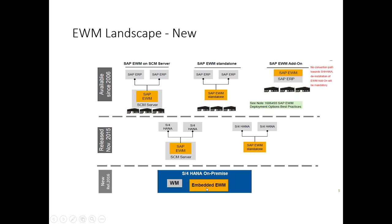That is where we started with 16.10, followed by 17.09, 18.09, and now it is 19.09. So these are the different versions we had in the earlier ones.